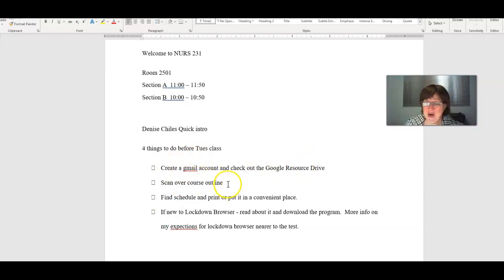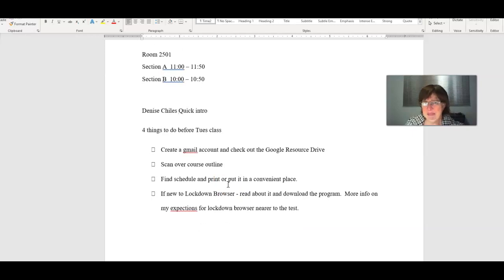The second one is to scan over the course outline. There's a lot of blah, blah, blah there, but it goes into detail in terms of how your evaluations are, what your test dates are, important assessments, and how to get your marks in this class. We'll go over a little detail on the first day of class, but again, it's pretty fast. Then the third thing I want you to do is find the schedule, which is in your specific Google Drive, and print it up or put it in a convenient place. And it'll tell you what topic we're covering each day in class, so you can be prepared and do your pre-reading before you come.